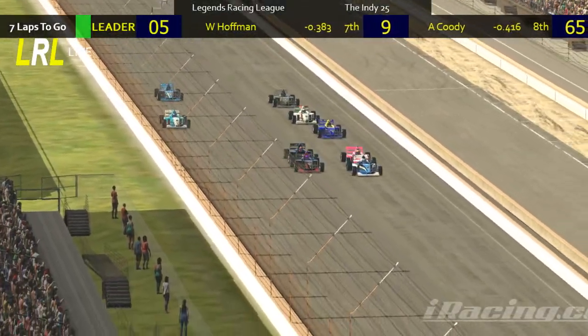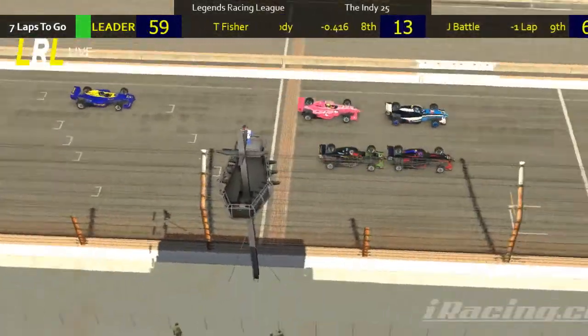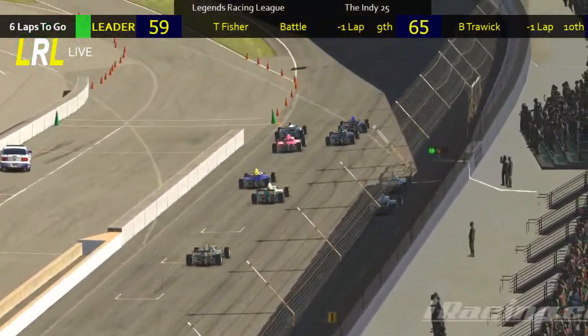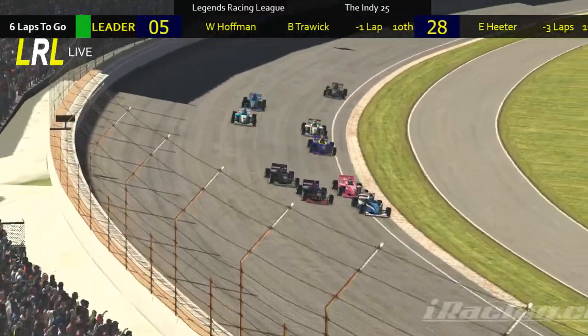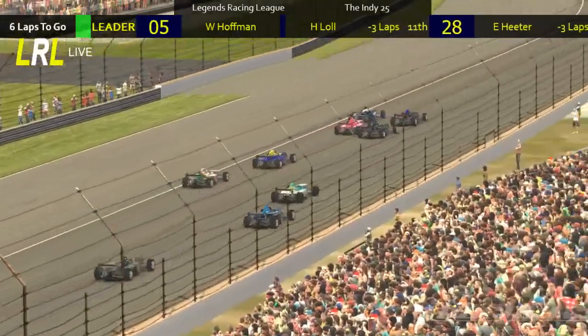And here comes 59 on the outside. Yeah, Thomas Fisher is. Ooh, that was close. Thomas got that lap actually. And here comes Brendan Timon pushing Thomas down in turn 1 there, double file 2 deep. So you've got Eric Keplinger sitting there behind, waiting for a mistake to happen.